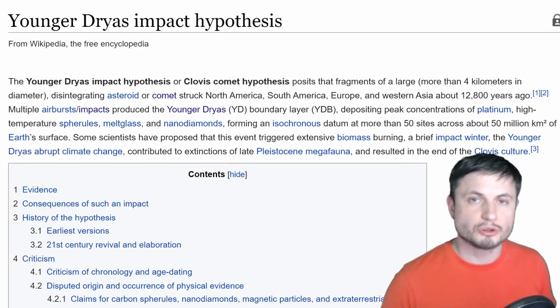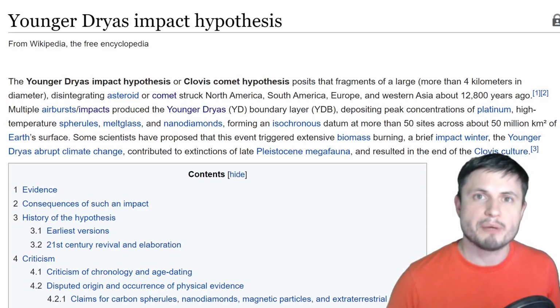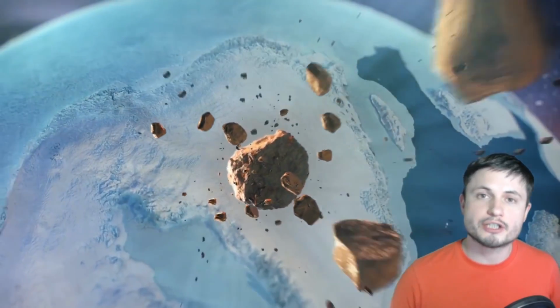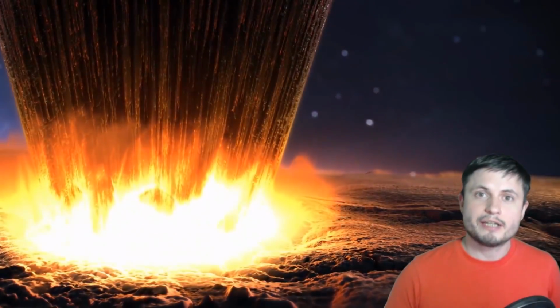This discovery and a lot of other similar discoveries relate to something known as the Younger Dryas impact hypothesis, which is essentially an idea that someone proposed a few decades ago, that there was a very large collision with our planet, and something along the lines of a large comet or a large asteroid decided to strike our planet and caused a major shift in climate for approximately 1,000 years.